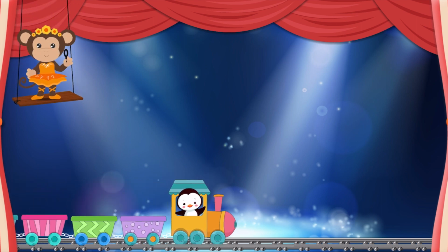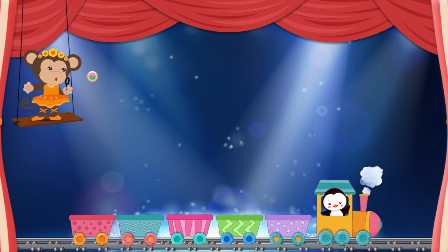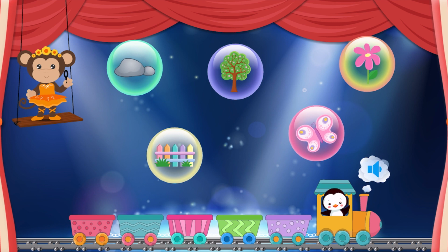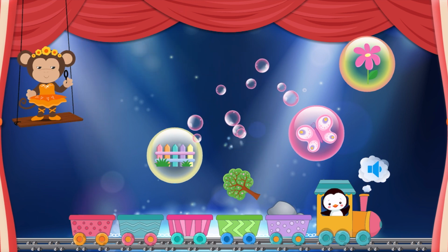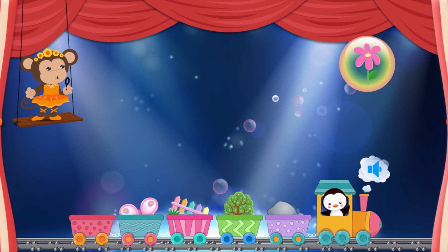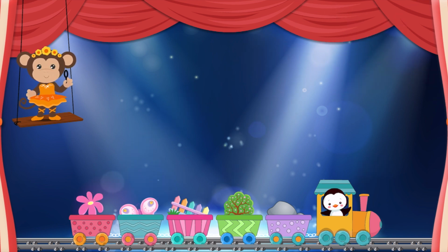Oh, Monkey Abby is here with her train. Can you help her fill it up? Tap on the pictures called to fill the train. Stone. Tree. Fence. Butterfly. Flower. Yay! You filled up the train!